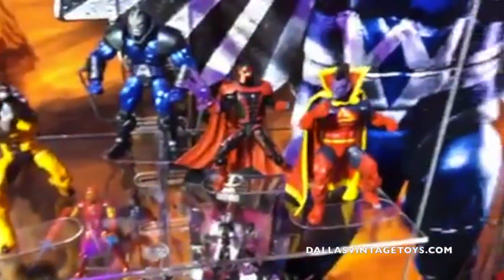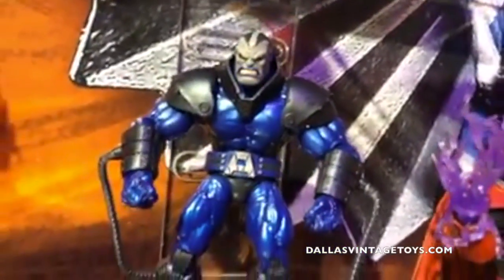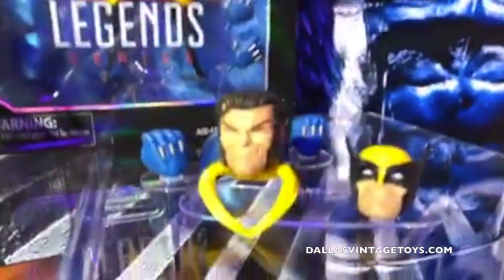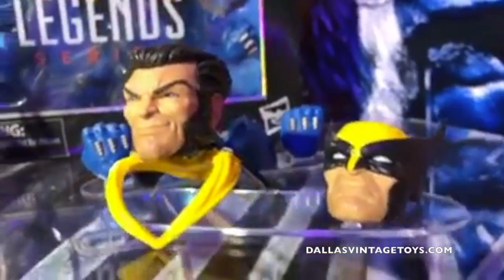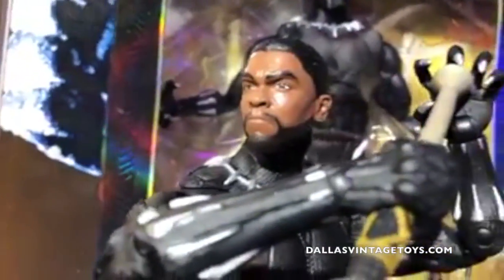Classic 90s wave. Apocalypse is the Build-A-Figure in this wave. And the 12-inch Legends figures are pretty amazing. These have over 30 points of articulation and multiple accessories. These are the two available right now. Wow. You get that movie reel detail too. Perfect. That's awesome.